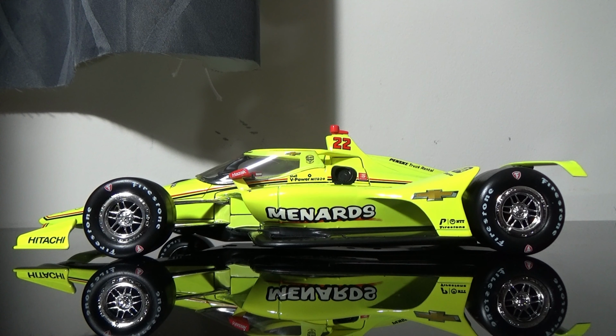You are going to have to get one of those. The Pato Award, the Felix Rosenqvist, the Alex Palou, the Alex Palou Marble winner. What else? The Grosjean. The Grosjean's going to be beautiful. The Jimmy Johnson. Those are all going to be beautiful cars. Those are all in the Road Course Aero kits. Those are going to be hot sellers.